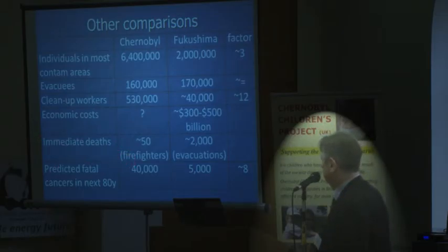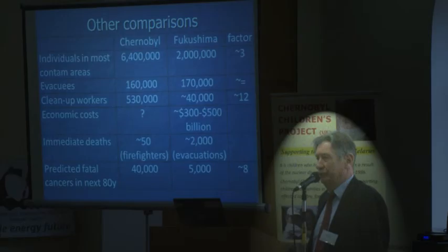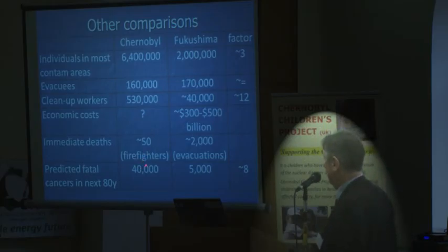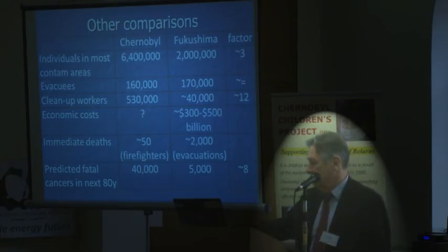Immediate deaths: quite a few commentators in the UK only dwell on the fact that about 50, mostly firefighters, were killed within a few months after Chernobyl. Predicted fatal cancers, as I showed you: at Chernobyl, 40,000 over the next 80 years, and 5,000 at Fukushima. And this figure comes from me looking at the UNSCEAR data for collective doses.